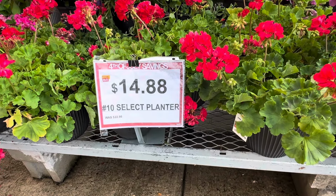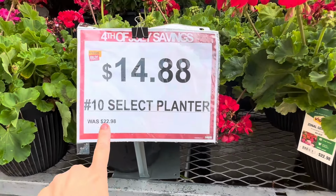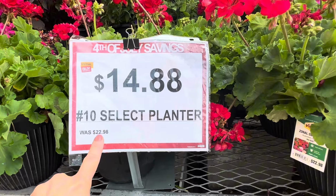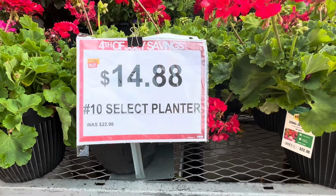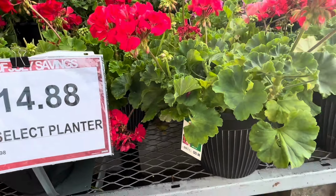On this table, I'm seeing yet another great 4th of July sale. Number 10 select planters are $14.88. Take a look, guys. The original asking price was $22.98. You could choose these beautiful geraniums. Take a look at these gorgeous bright colored blooms. You could choose between the hot pink and the red colored blooms as well.